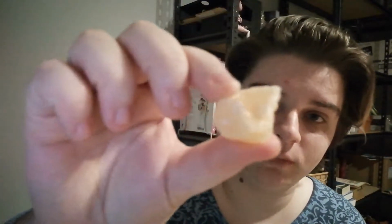Okay, so the next one is citrine. I'm not sure how to say it, but essentially this is its polished clear form, and this is kind of its more solid one. I have another one here. See, this one is a bit more white and the other one's a bit more orange, so it can come in different forms. Citrine is a must-have for wannabe makers of art and money.